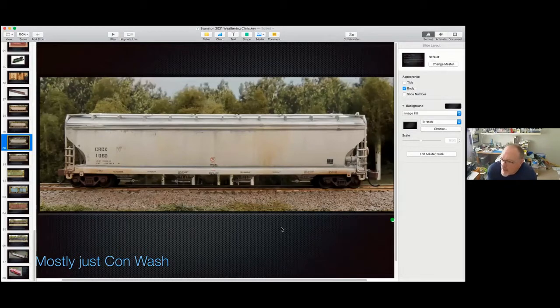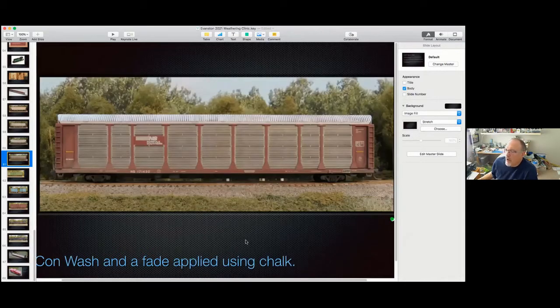This is another one of mine. Mostly just con wash. A little bit of overburden here. A little bit of road grime down here by the trucks. Some grime on the underside, and the trucks are done fairly nicely. The top is left alone because it's just not getting much weathering up there. Not a lot of age.